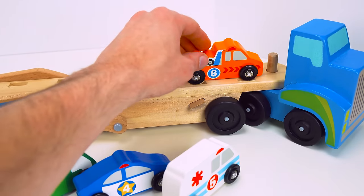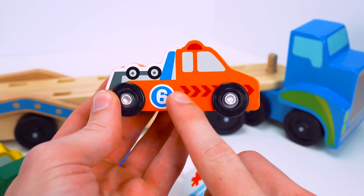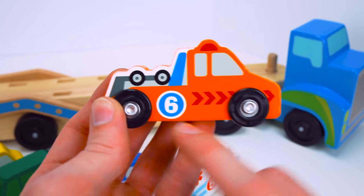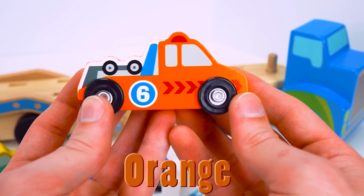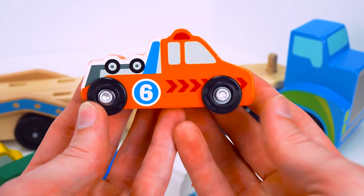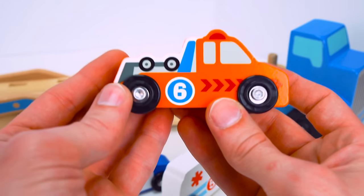Whoa, what is this? It looks like a truck. It's a special kind of truck. It's a wrecker. And it has the number 6. And it's the color orange. That's really pretty looking. Did you know that wreckers can help a car that breaks down? So if your mommy or daddy's car breaks down on the side of the road, a wrecker can come and tow you to safety. That's really neat.